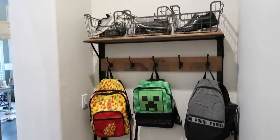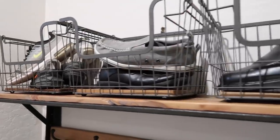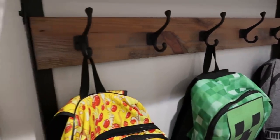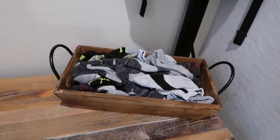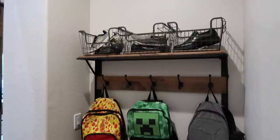Plus, now their shoes actually fit into the bins versus being a little bit too big for that smaller organizer that we had. So if you have a space in your home that is not really working for you anymore, whether it did at one time or not, reevaluate it and try figuring out what new solution you can come up with to serve you better.